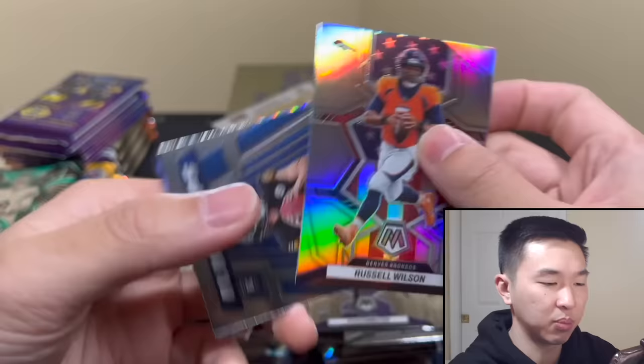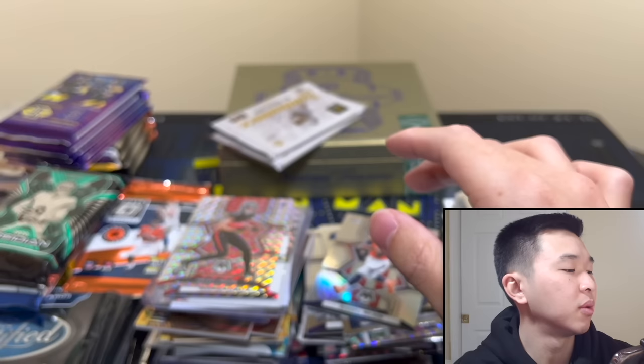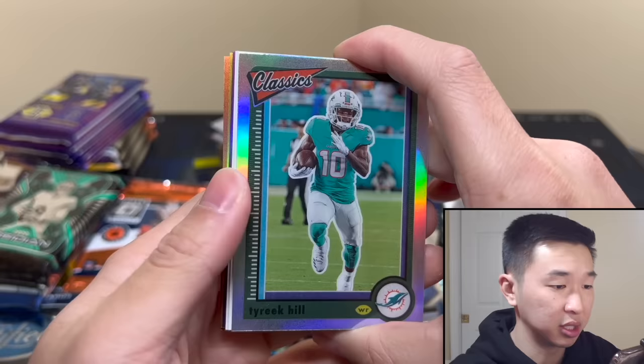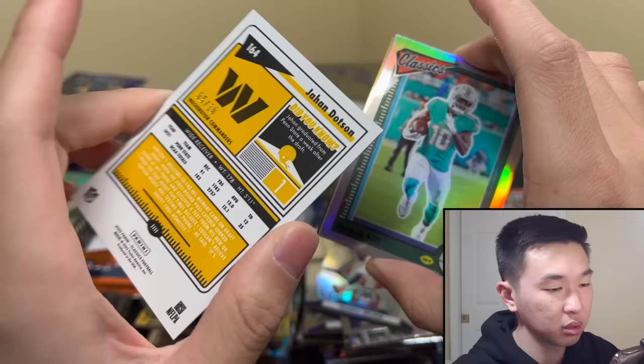All right, now let's switch it a little bit. Let's do another classics. Why not, right? Can I grab it? Yes. This is number 3. What do we have in here? All right, we got Tyreek Hill. This is a 10? This is a 10. Jahan Dotson. Yeah, 5 of 10. Did you know? Penn State, a week after the draft. Good for him. That's a really good card to get.